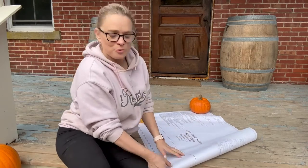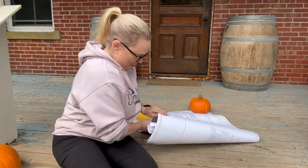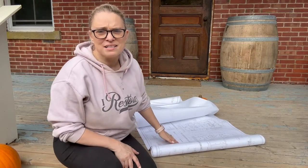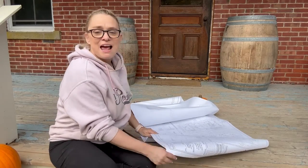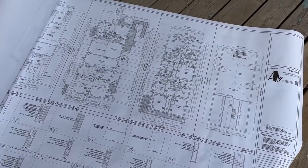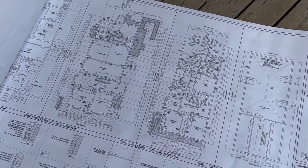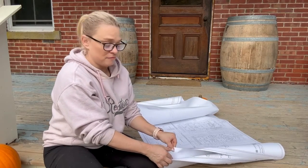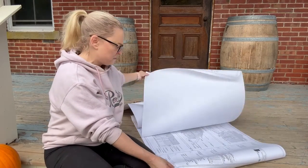And I'm just going to show you a little bit of what they look like, because they are quite extensive, and which is great. Shows every detail of the manor in minute millimeter measurements. They've gone around and measured every part of the floors, ceilings, roofs, everything.